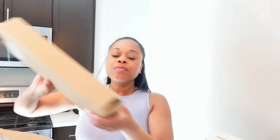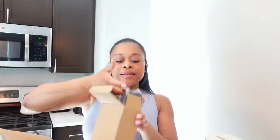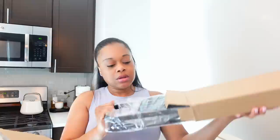And then I got some more of those shower racks that I showed you guys. I got the same exact ones, and I think I got three again. Yeah, so I got three of these and I'm going to use these in the second bathroom. We decided to just make both bathrooms cohesive. Those will go in the second bathroom.